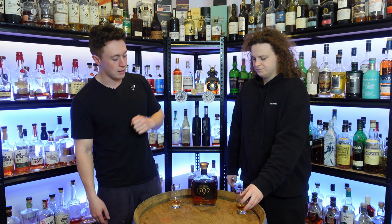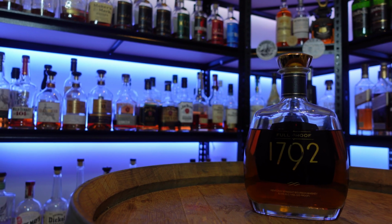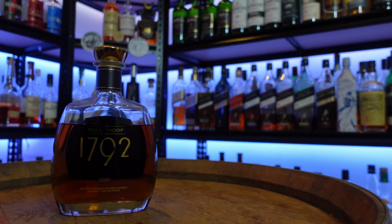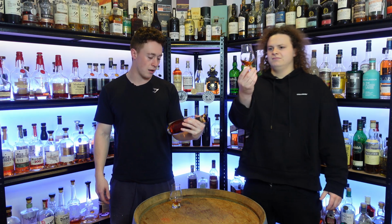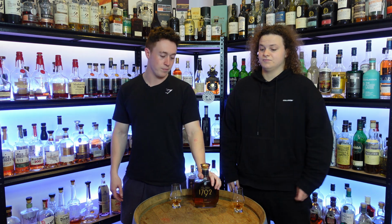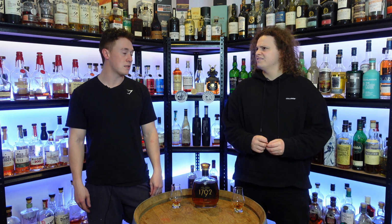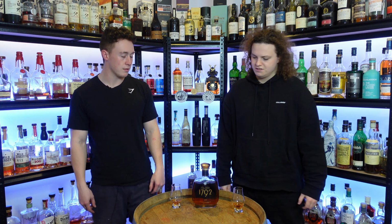Whiskey wise, it's a Kentucky bourbon from Barton distillery, which is owned by Sazerac, who also own Buffalo Trace. So big, long lineage, lots of people involved in this one. The Foolproof is 62.5%, so it's up there. That's Stag level. It's the highest we've done in a while since Booker's, which was 65. So it's getting to that region anyway.